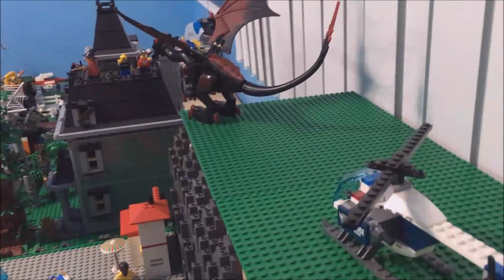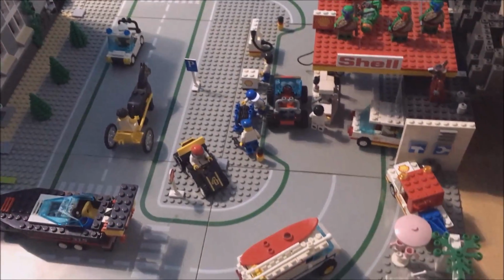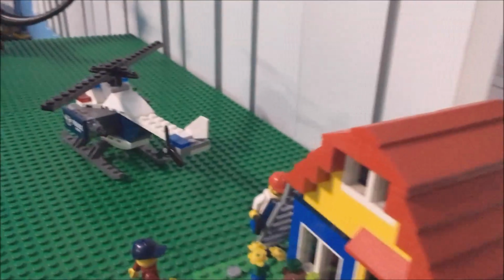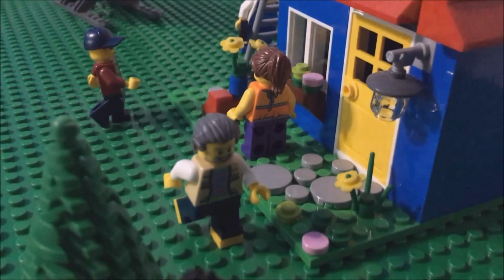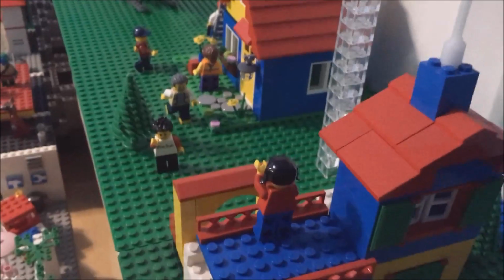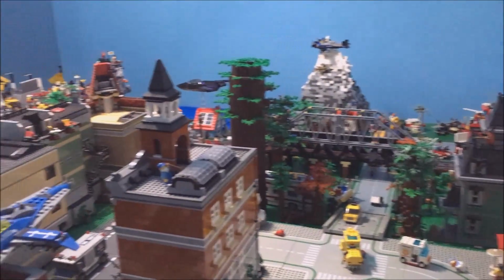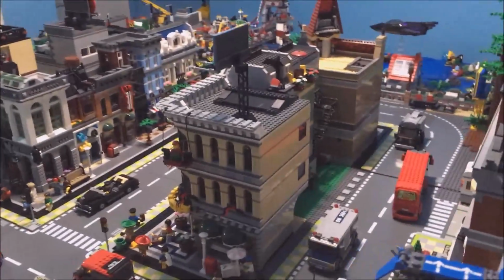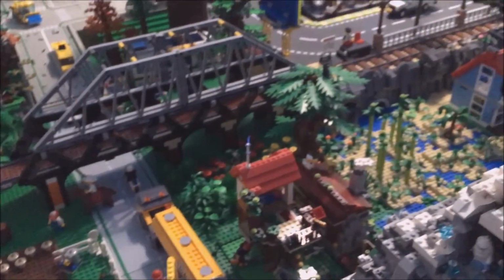So here we're taking a look on the top of the hillside. It's right above the vintage area of the city. Looks like we've got Brick Jams going to talk to one of the workers, and Big B Bricks and Busy Blocks. Here's another look at the city from the backside. So I think that is pretty much it for this update.